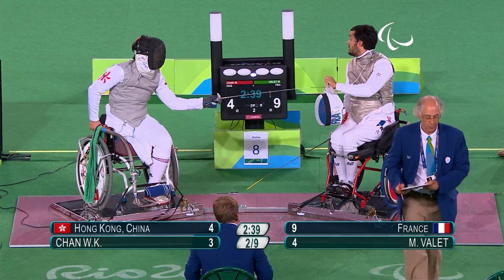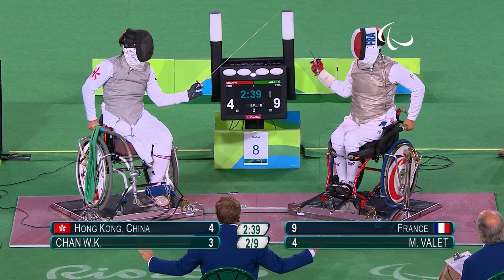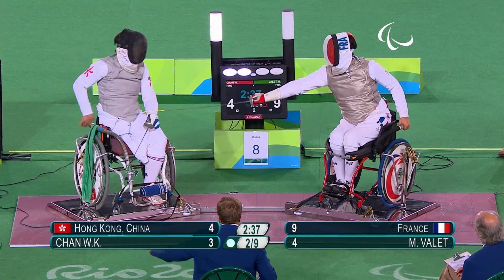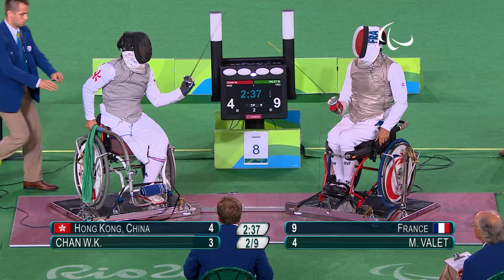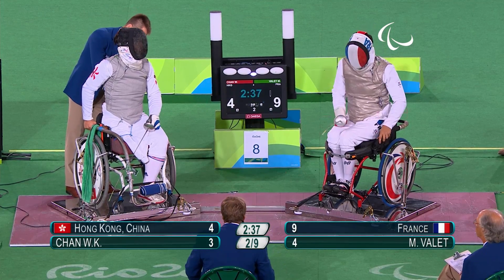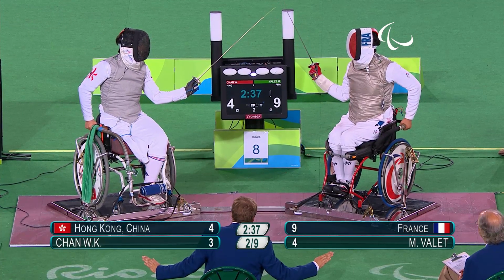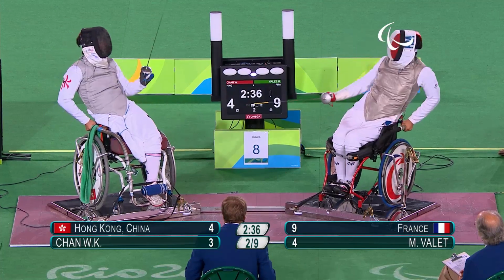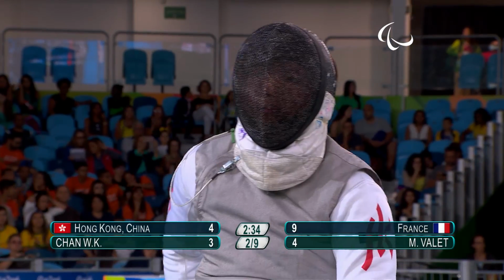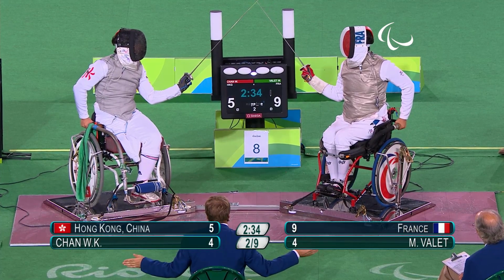And there's the cable that connects the mask, making it part of the target area. So Valet will want to get the 10 here, going 6 ahead to the next bout. And Sham Wing Kim will be doing the opposite. He'll want to get that score down. Well, he's doing a good job. Equal on points now, 4 apiece for Chan against Valet.